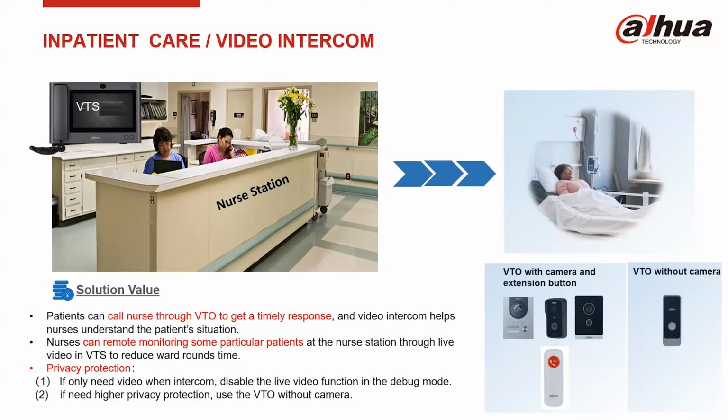Then there is privacy protection. If you only need video during intercom, disable the live video function in the debug mode. So we have a configuration in debug mode where we can disable the video. Then if I need higher privacy protection, I can use a VTO without the camera. So it's based on the privacy options that the customer has. We can choose which one to actually use. So that is how ideally the solution would work.